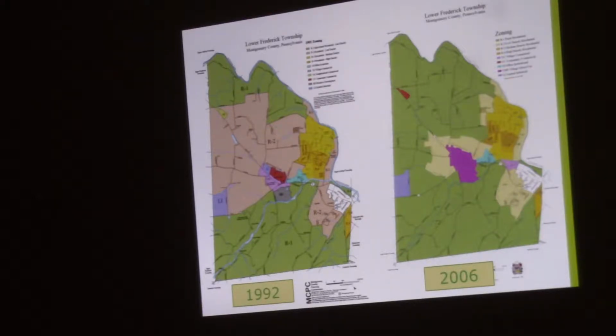There's more R1 parcels on the right-hand side, the rural residential. Right. You can see on the plan on the left, the whole center part of the township is set up to be R2 zoning, which isn't real dense, but it's denser than a lot of places in the township, and denser than a lot of the development that's out there now. But because we joined a regional plan, we no longer had to provide that density of housing, and we were able to change that zoning to rural residence, which is larger lots, more consistent with what most people in Lower Frederick are looking for.